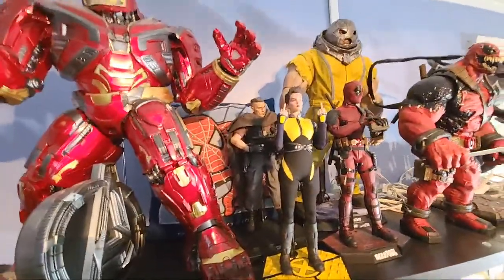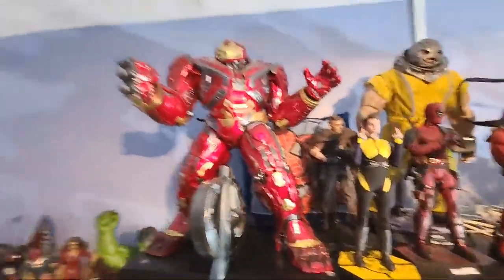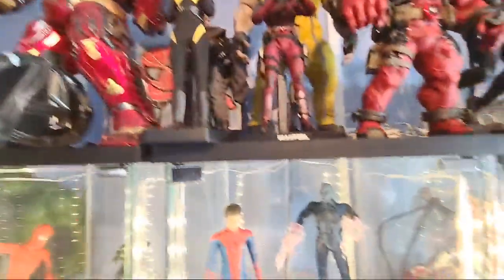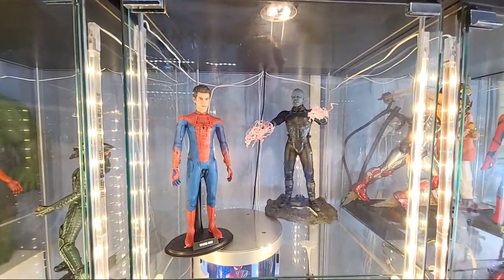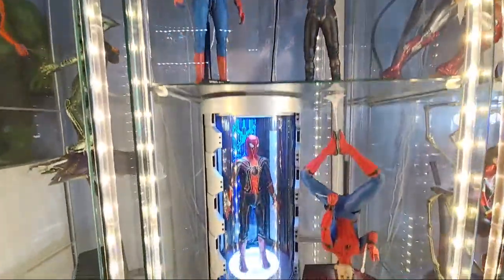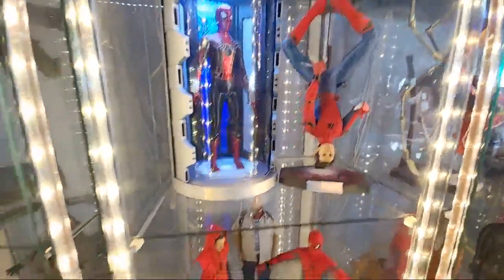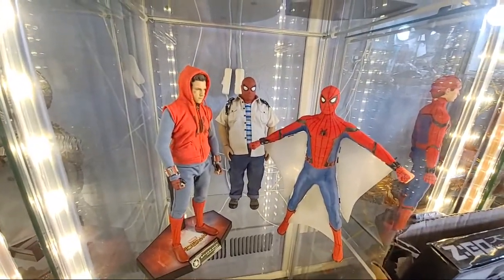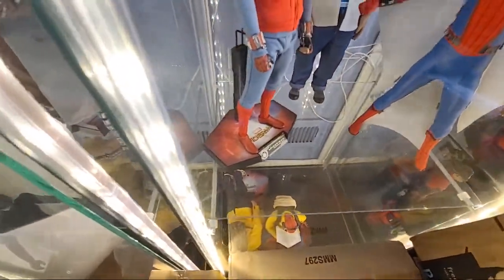Loving these third-party figures. They work perfectly well in that. And Hulkbuster 2. Age of Ultron base for Ultron. Electro, Jamie Foxx. Iron Spider in the case. Homemade suit, Ned, and Iron Spider with his web wings. Oh, looks like Ned's falling down there. I got their school uniforms down there.